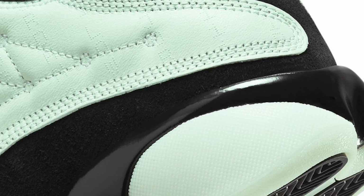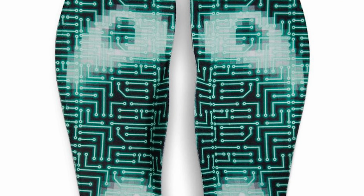As you can see from the detailed photos right here, it does look like Jordan Brand did a nice job when it comes to the details and the small numbers on there, giving it that Matrix vibe. I like that, I really do. But at the same time, I just don't see myself copping this shoe. So for me, it's gonna be a pass. Let me know how you feel about these down below.